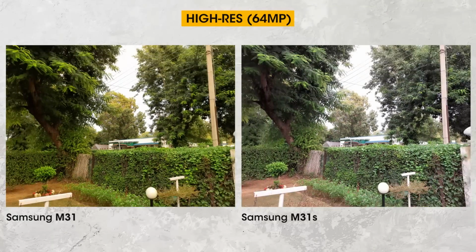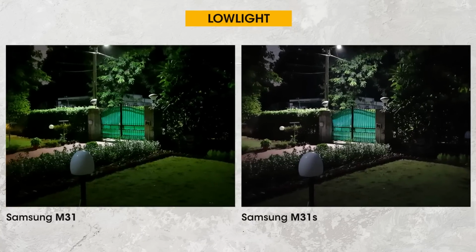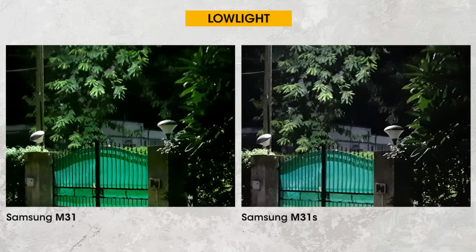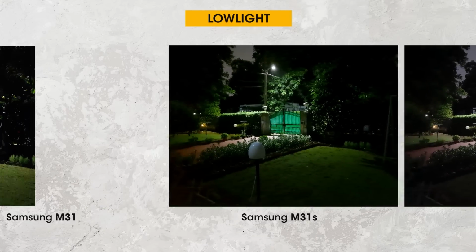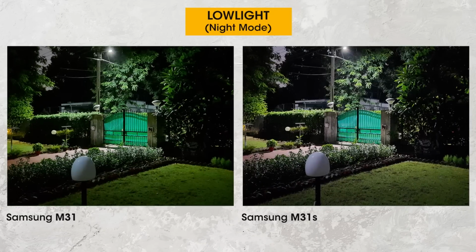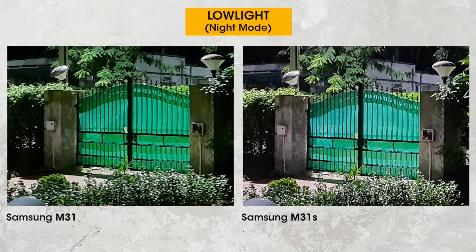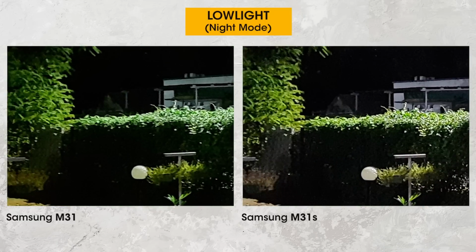So what about photos taken after the sun has set? Well, if I compare the photos from the two phones with the night mode disabled, then you will find better visibility and details on the M31's photo as compared to the M31s's shot. With night mode enabled, the images from both the phones look quite nice. However, the M31s edges out slightly, and I mean very slightly. Now this is owing to its ability to contain lens flaring better and having more details towards the left of the frame.